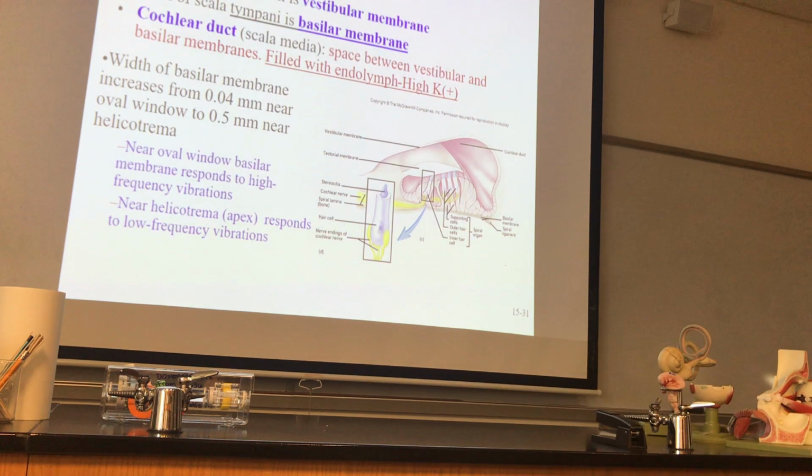Now, we also mentioned for the third or fourth time where you find the inner hair cells. If the inner hair cells are found near the base and they activate, they allow us to hear the high frequencies near the oval window, near the base. Near the apex, the lower frequency vibrations.